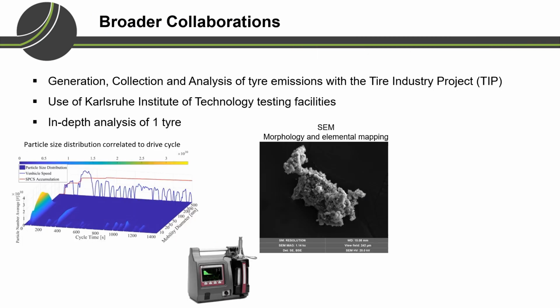In addition to the work that we're doing here at the University of Cambridge, we are part of broader collaborations on tyre wear specifically emissions. We are involved with a project with the Tyre Industry Project. There's a lot of crossover with people and the companies involved with TIP as well as here at the SRF. We're going to be using Karlsruhe Institute of Technology for their facilities in order to generate particles so we can look at on-road emissions that way.